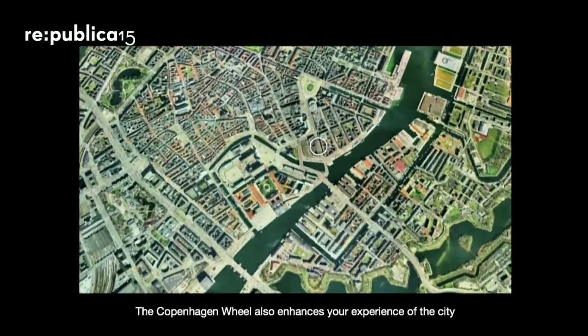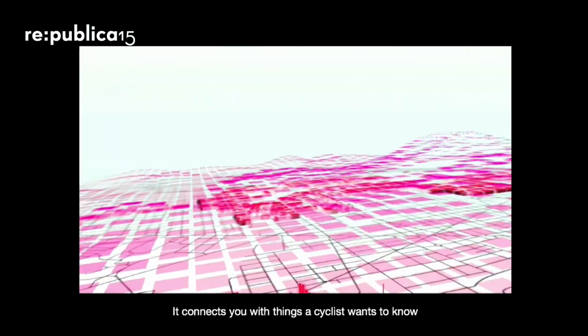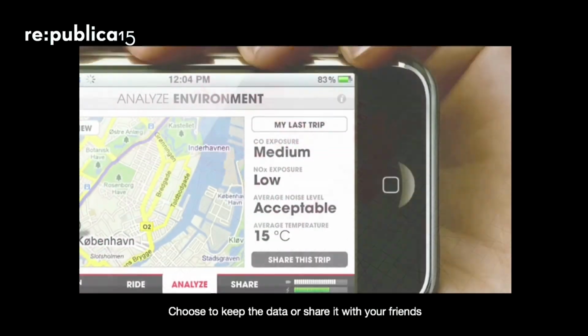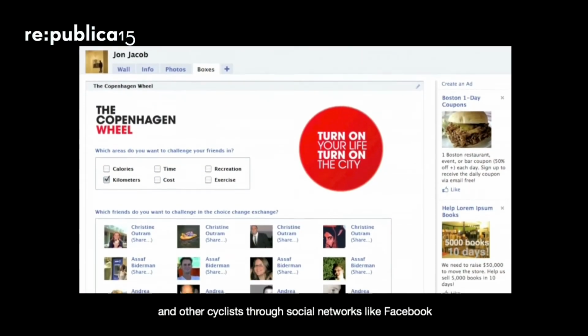The Copenhagen Wheel also enhances your experience of the city. It connects you with things a cyclist wants to know: upcoming traffic congestion, road conditions, and pollution levels. Choose to keep your data or share it with your friends and other cyclists through social networks like Facebook.